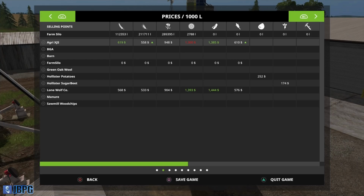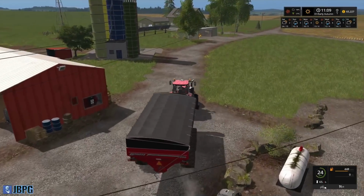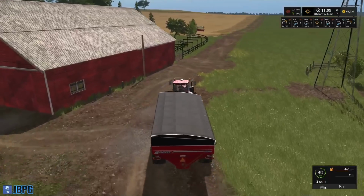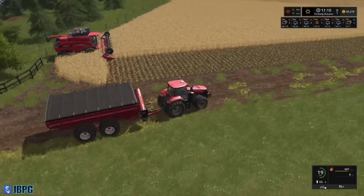Our grain total is going up. We've cleared 100,000 quite comfortably off that first field. Where is it going to end? 124, 125,000, still going. 130. Just short of 135,000 litres. That's not bad for that one field, and we've got this field here to go as well, so we're going to end up again with a very large quantity of wheat this year. So let's get ready to take control of our combine in just a moment.